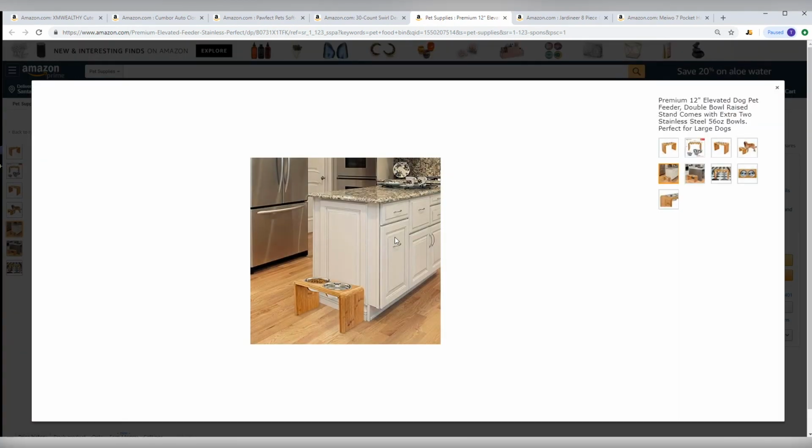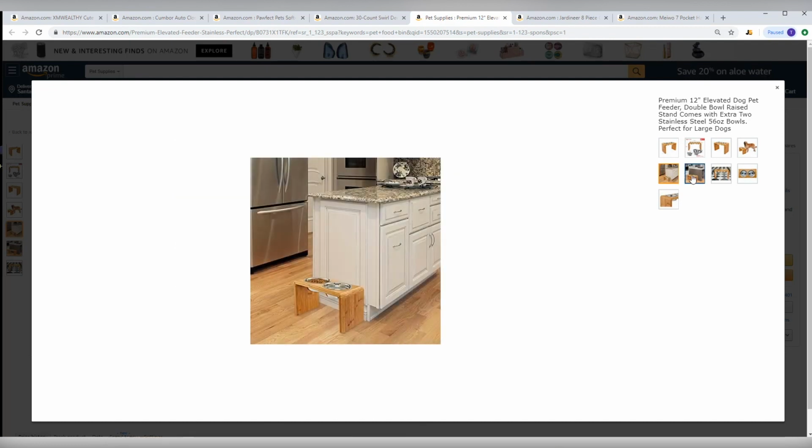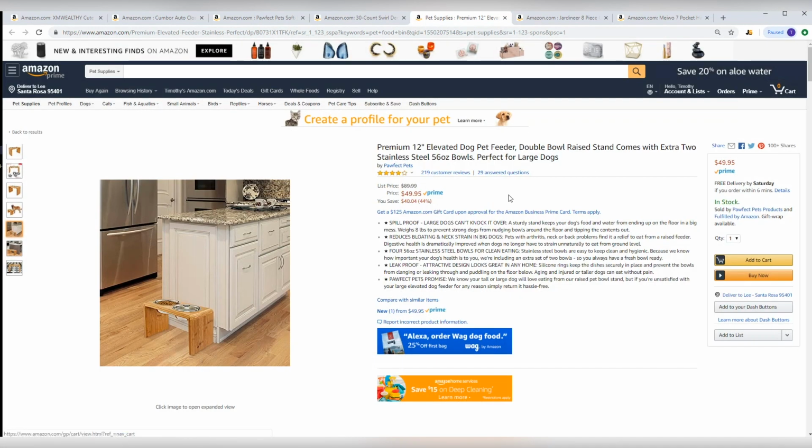This listing, the picture is so small you can't even zoom on it. Imagine you're a buyer. You're like, is this leg coming in? Is it bent? What's going on here? How big really is this thing? And then here it's huge. Anyways, we're looking at the Keepa chart.